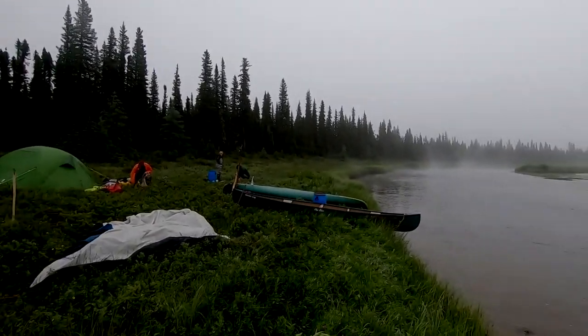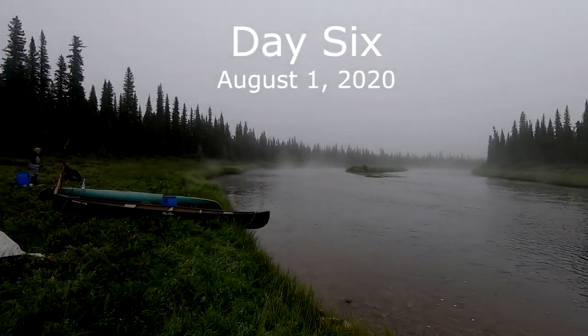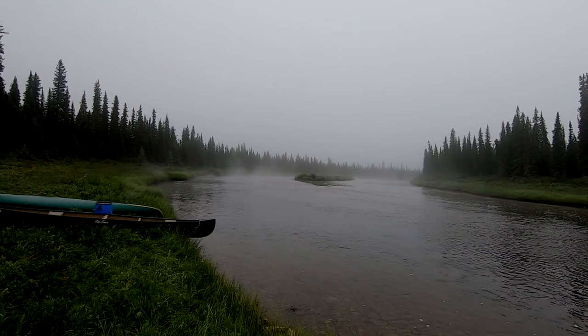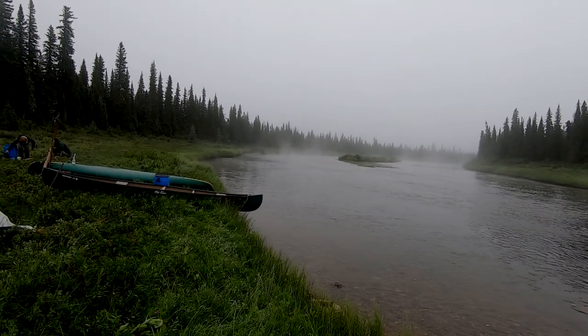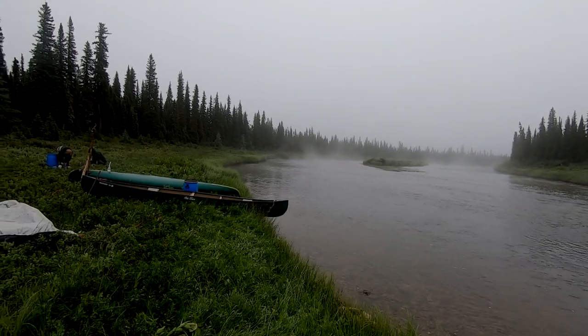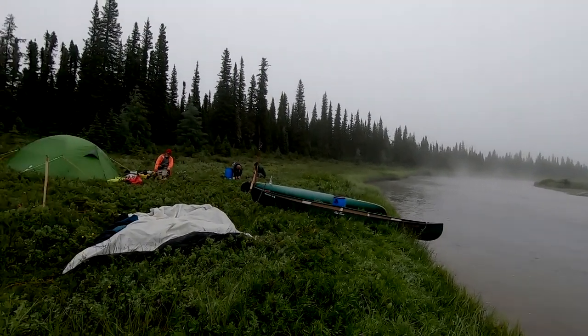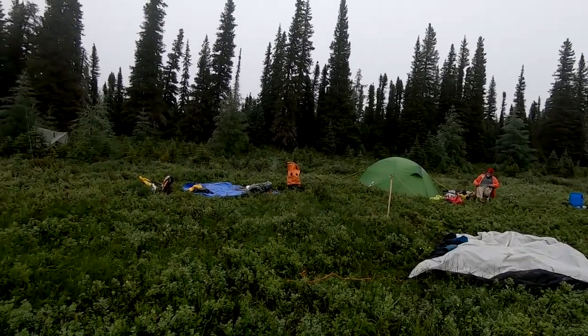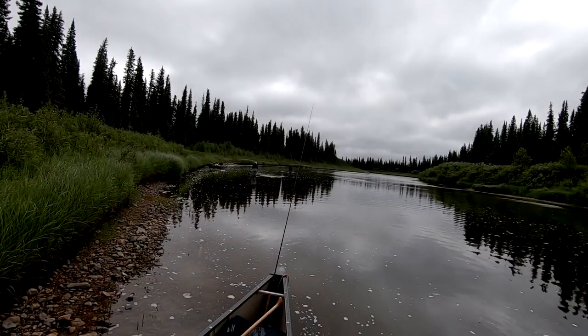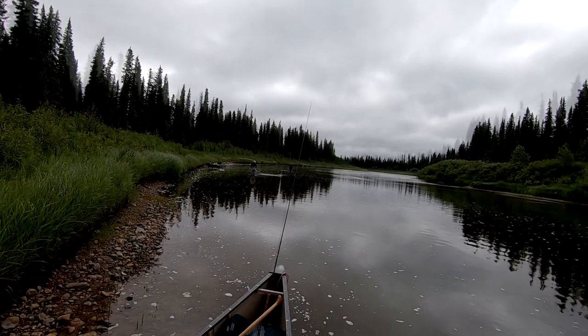It's a very misty day. Temperatures drop big time. Everybody's wearing their waders because the grass is high and wet. And everybody's got their warmer clothes on. Wind's picked up, temperatures drop, and it's misty, kind of damp. Just another day in the Sutton River.